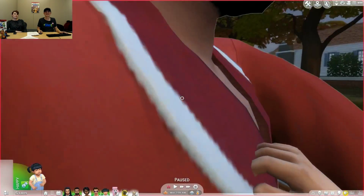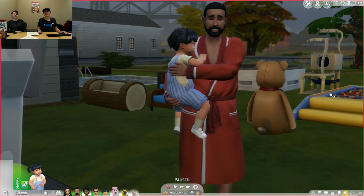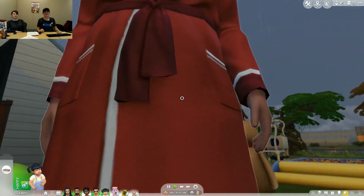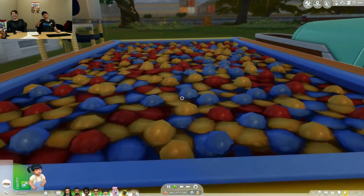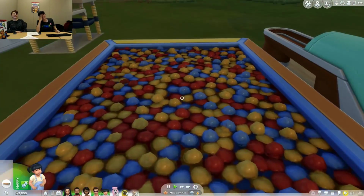Let's go over to, oh, I can't see the ball pit from here. Yeah, go play in the ball pit. Let's go see what that looks like. Oh man, Graham's over here, so I know that he appreciates this ball pit. The camera's lower and it's toddling around. It's so good. Here we go.